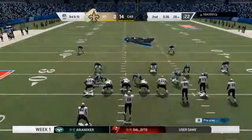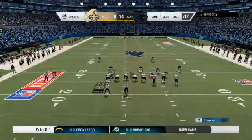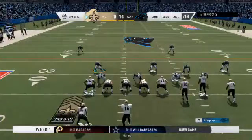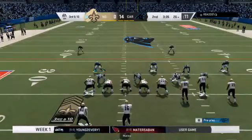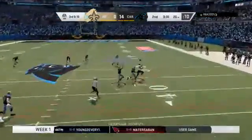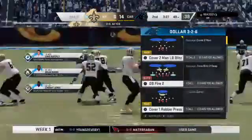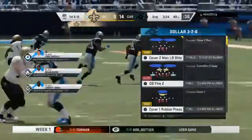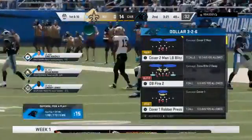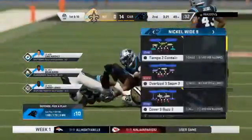The Saints on 3rd down, 0 for 3 to this point. They could use a conversion. This is 3rd and 10. From the shotgun, Marino. Open man is Michael Thomas. A gain of 22. The catch, deservedly so, is going to get a lot of credit, but even more so because there's a defender there ready to make a play. Yeah, just flat out muscled on that one.